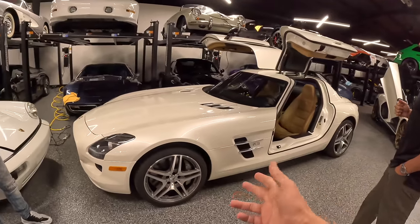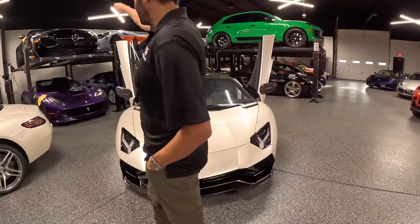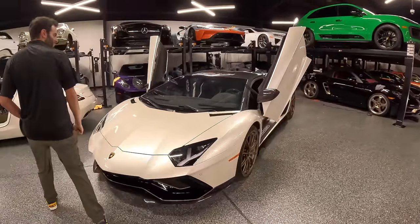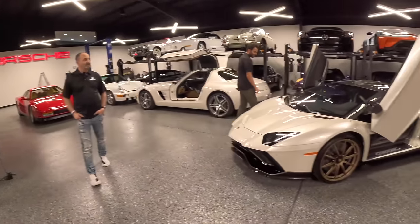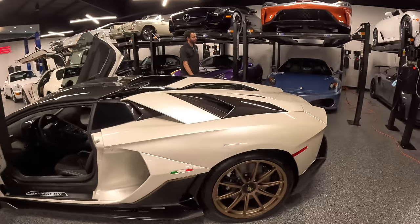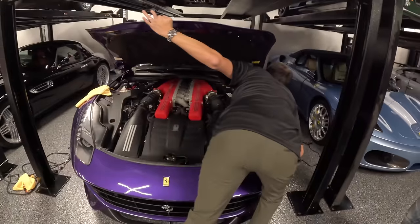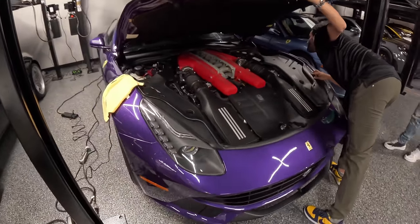All right, we got an SLS Gullwing. This thing's pretty badass. Aventador Ultima. Check out this ride right here. This only has like what? 200 miles on it? 250 miles. This is available on the website, Magden Motors. Along the back, we have this F12. And what color purple is this? Violetto Dino. Violetto Dino F12.